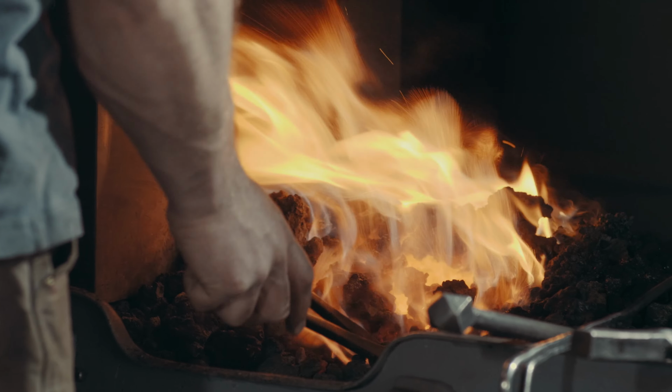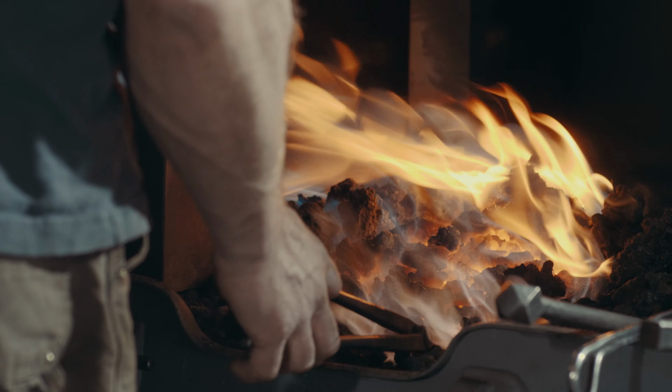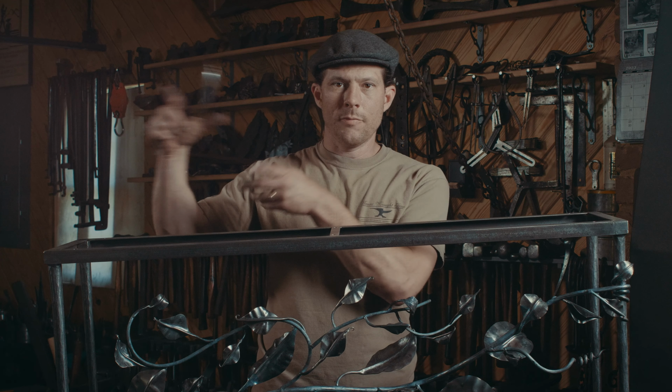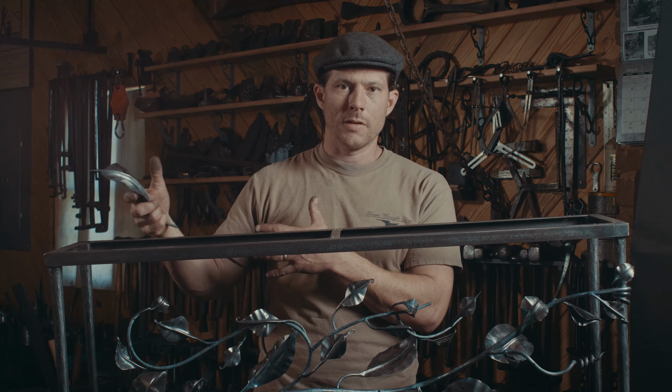In the video with the leaves, I actually forged in the coal forge, but when I went to do more production and make all 30 leaves, I actually just threw all the leaf blanks in the gas forge and worked on them all at one time, and I didn't risk burning the tips of the leaves off.